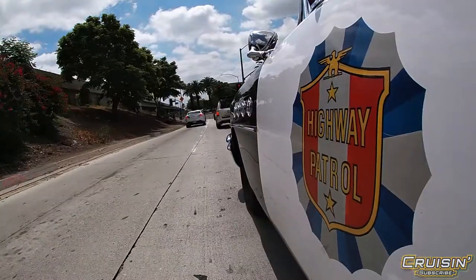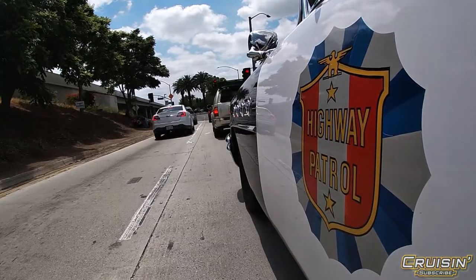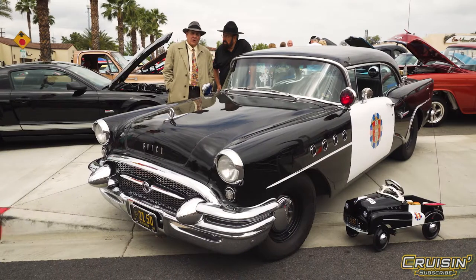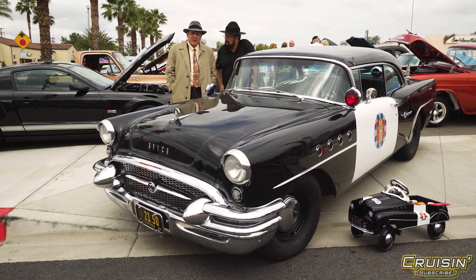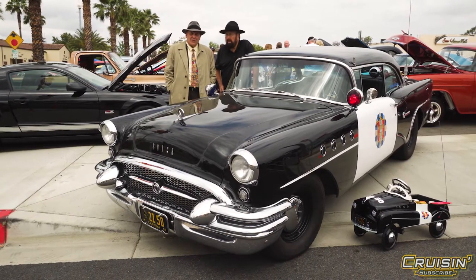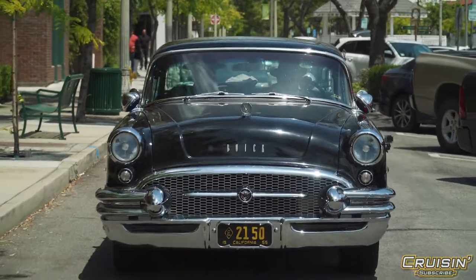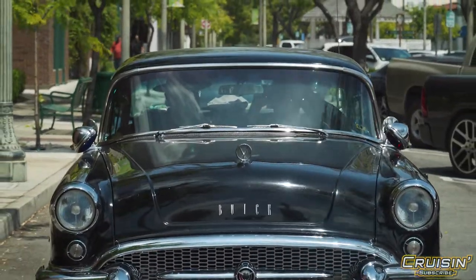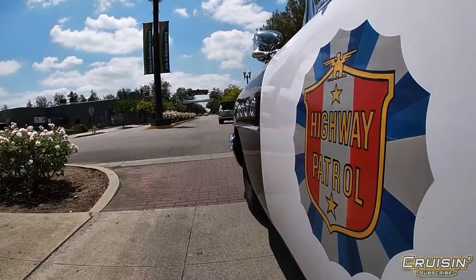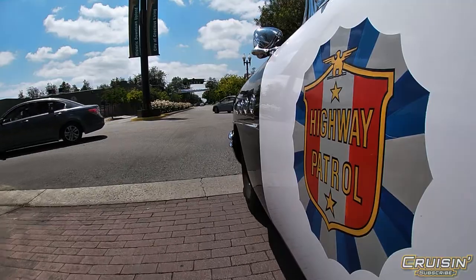Now, some of the other things that the car has is power disc brakes. That was one of the biggest complaints the CHP had about the car. They were 4,000 pounds and they took a long time to stop. And being I drive the car so much, I asked my friend Les if he could do something about it. And he had to design his own power disc brake system, which he installed in the car. He also put in a hybrid cooling system, which keeps the car from overheating.